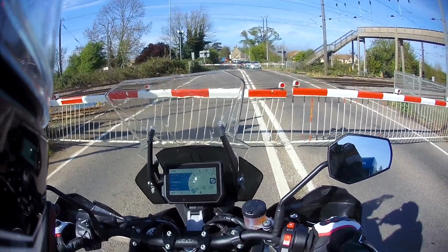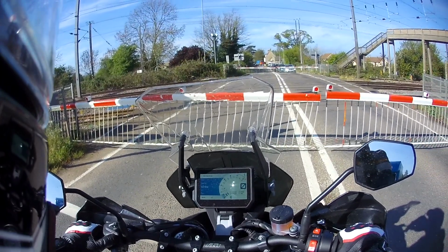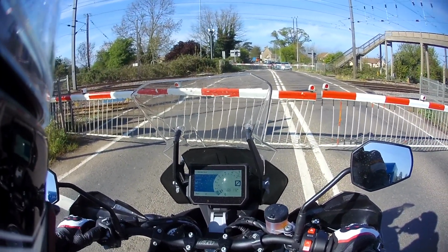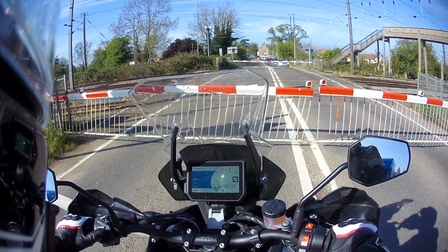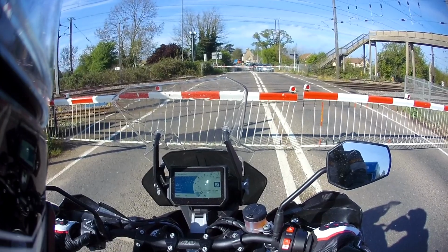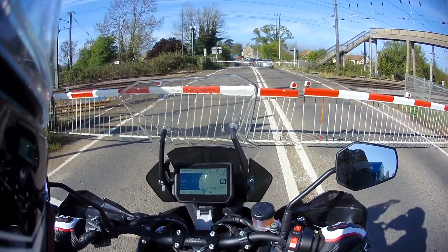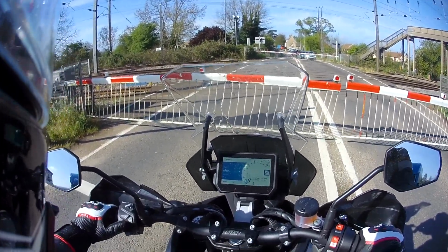So the screen's very clear, as you can probably see, and all your settings are in here. Ride mode, your traction control and your ABS you can switch independently, your damping, and you can change whether it's set for rider plus luggage. I guess that's this little symbol down here where you can see it's just rider at the moment. Damping, as I said, sport, street, comfort.